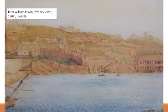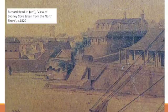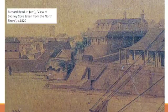Here's John Lewin seven years later. Again, we're seeing the same image. Here's Piper's house, and here are these big flat rocks, again with the southern end obscured by the ship that's anchored there. This over here is Campbell's Cove, and these are the Campbell properties at that time. This is Richard Read in 1820, taking it from the North Shore, and this is Campbell's house. It is now Campbell's house, and he shows this rock here, which is probably the southernmost rock. We'll see it in a minute, and in my view, he has exaggerated the size for artistic purposes.